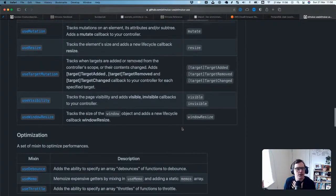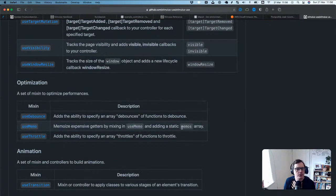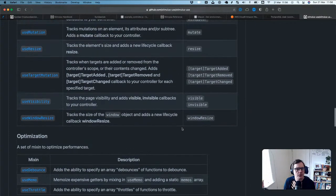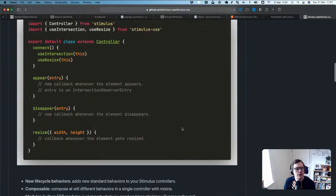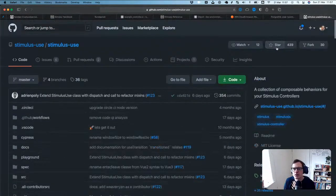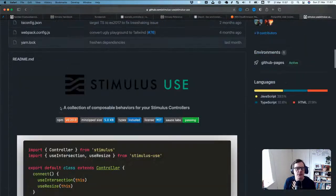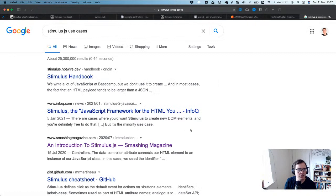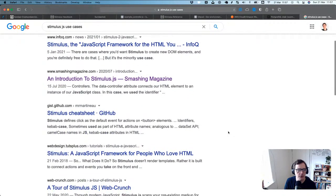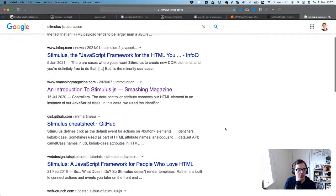Okay, so that's not quite what I was thinking. Can I star that? Okay, star that. So I was thinking more like, I'm just going to go around for use cases. Let's see if we can see what other people have done or if anyone else has any other ideas, really.